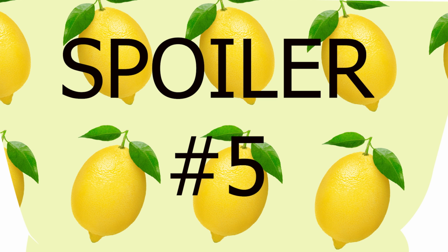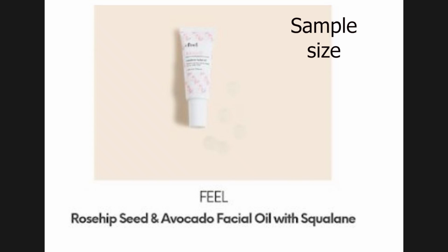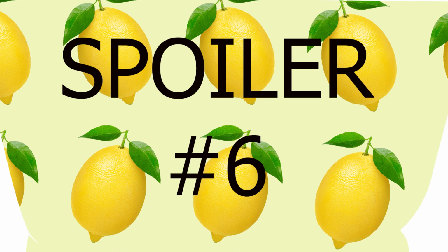Spoiler number 5 is from the brand Feel. It's the Bright Rosehip Seed and Avocado Facial Oil with squalene. This is a luxurious combination of plant-derived squalene and the luxurious rosehip and avocado oils to visibly brighten and firm your skin.